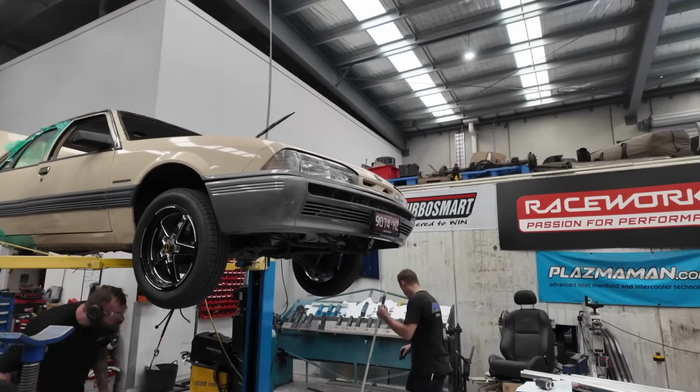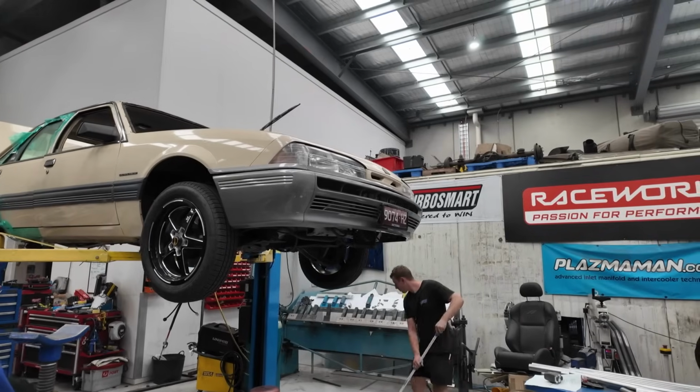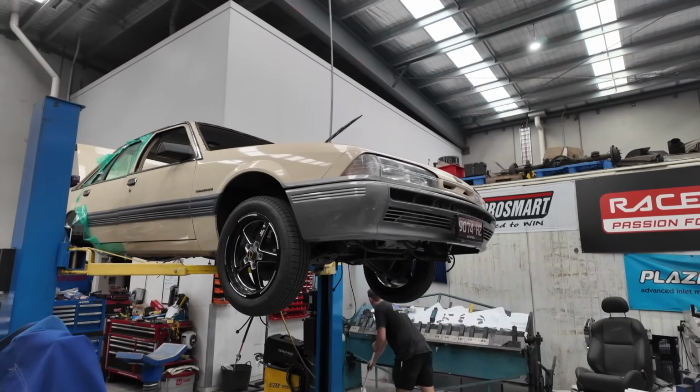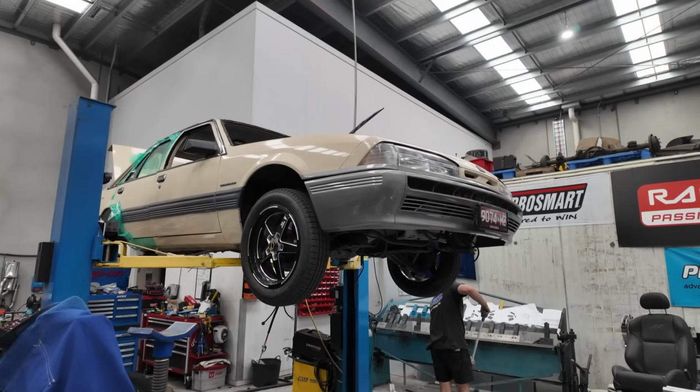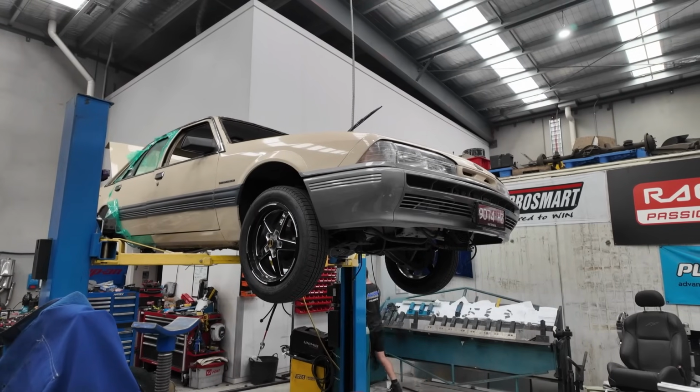So where, sorry? CK Automotive, not CK in Adelaide, CK in Melbourne. I know there's two of them. There's a lot of CKs. Yeah. Chris and the boys are doing an RB30 for this thing, and they'll be finishing the car off, tuning it. We're just doing the fab for them.